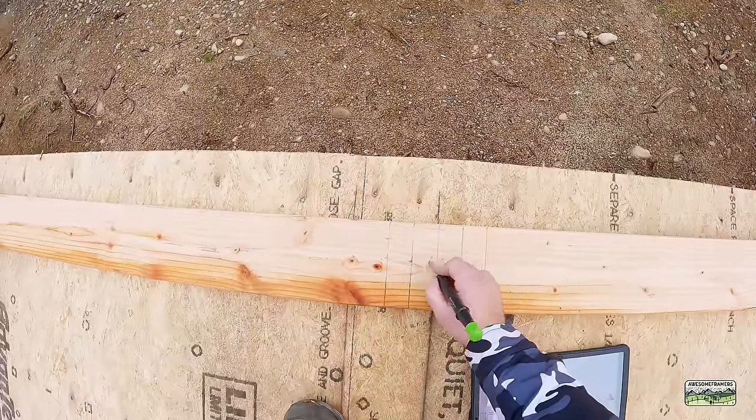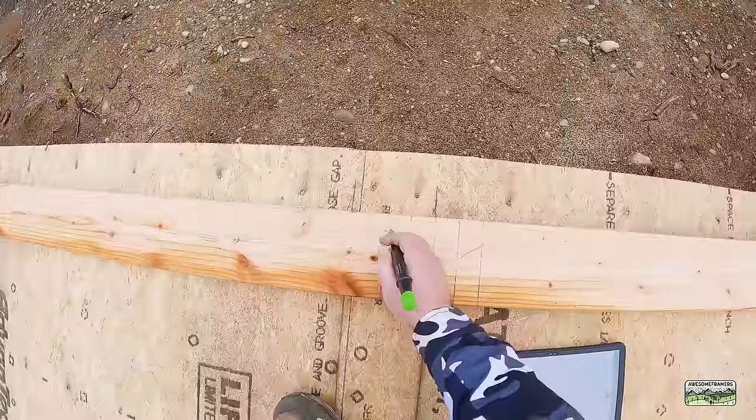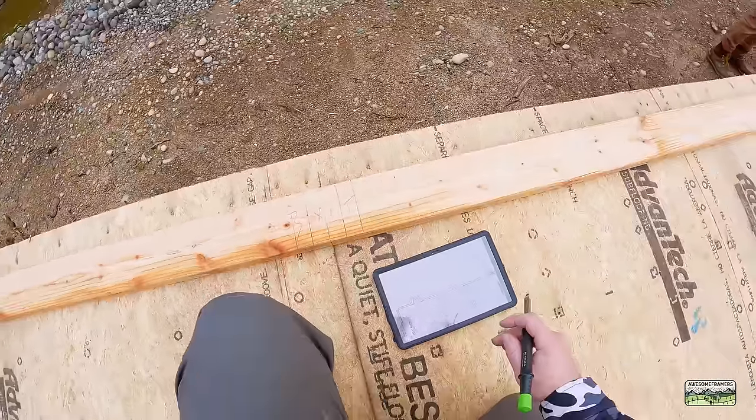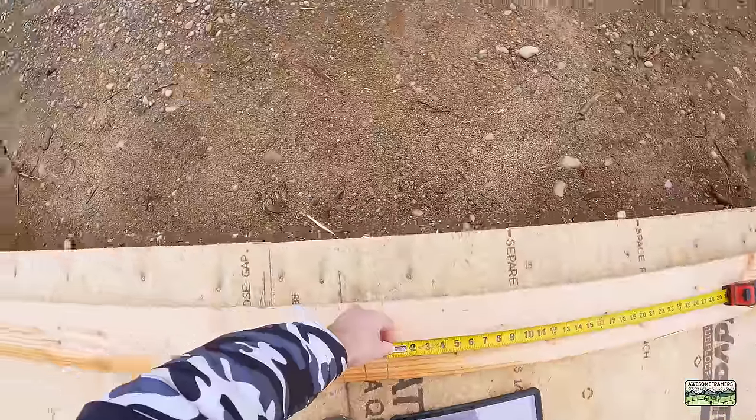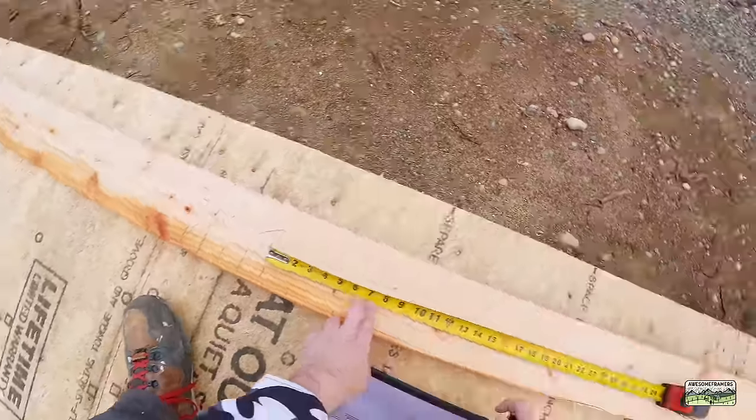Now with the Great Great Wall, because our longest rake is far longer, I think it's like 32 feet roughly. Yeah, something like that. We don't have material that long. So that means the top plates are gonna be spliced.